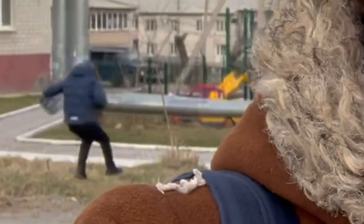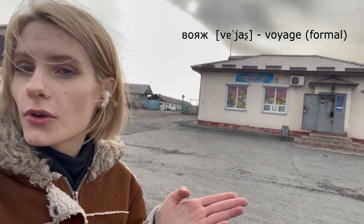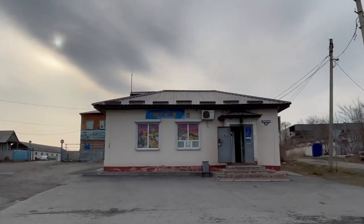But don't think that here in the East we all are so wild and far, because we have a piece of Moscow here. This street is called Moskovskaya. I once broke my arm there. Spasskoye village is a district with very interesting store names. So this one is called Voyage.